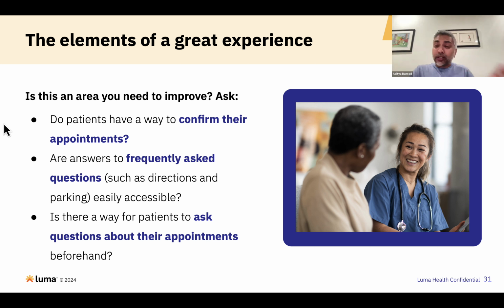Second, make sure we're answering the important questions up front. After the patient confirms, make sure you tell them, before your visit, bring your insurance card or your driver's license. If they're coming in for an imaging appointment, make sure you preemptively tell them no perfumes. Let us know if you have any metals in your body, whatever it might be.